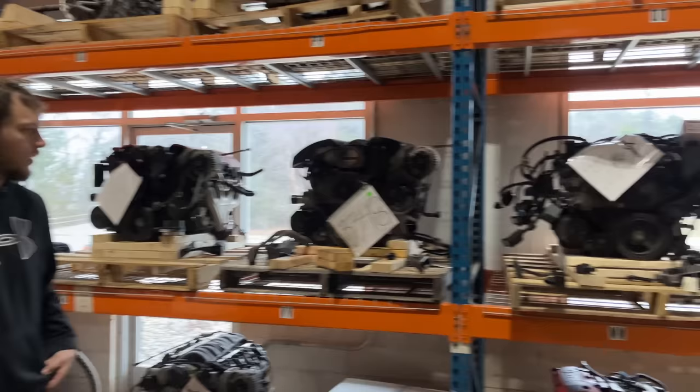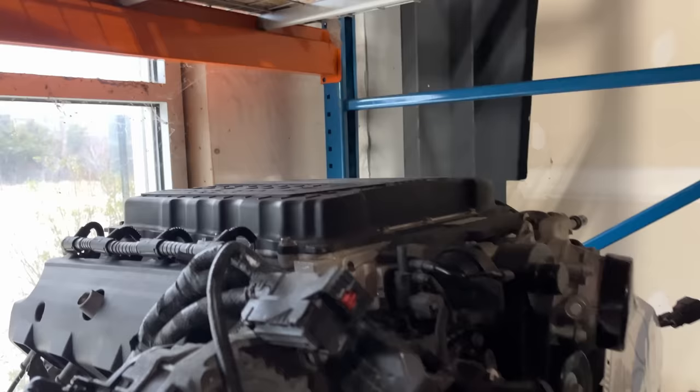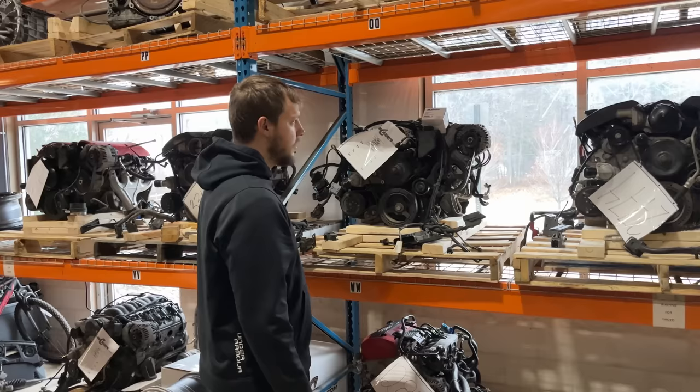LT4 over here, a little compound boost action. We can't fit a blower in that thing. Okay, well, then what does that leave us with? LS2? 6 liter? 6 liter. Or LS3? 6.2. It's really no question there.